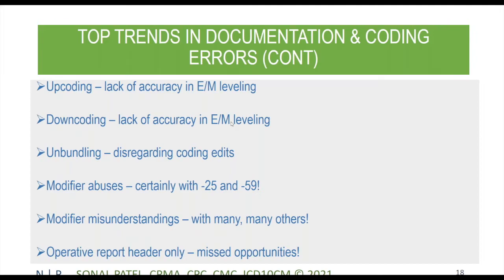Then there's also when you capture codes only from the operative report header, I think you're missing a lot of opportunities, especially in our cardiology services, our neurology services. You're missing a lot that you could capture if you're only coding from the operative report header.